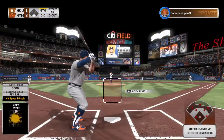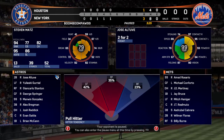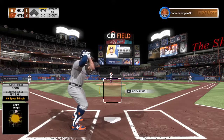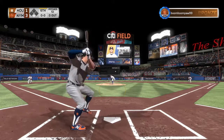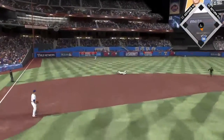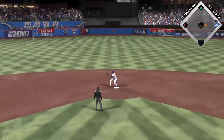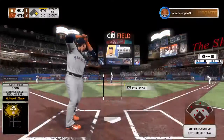Here's the second baseman, Jose Altuve. First pitch of the at-bat. Hard on the ground towards short. A dive, but he can't knock it down. It's through for a base hit. So the leadoff man reaches in their half of the 6th.